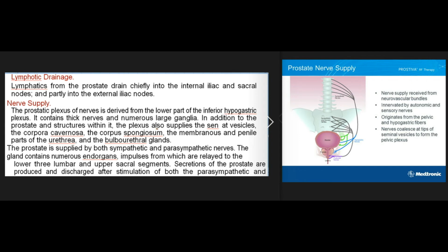Lymphatic drainage. Lymphatics from the prostate drain chiefly into the internal iliac and sacral nodes, and partly into the external iliac nodes. Nerve supply. The prostatic plexus of nerves is derived from the lower part of the inferior hypogastric plexus. It contains thick nerves and numerous large ganglia.